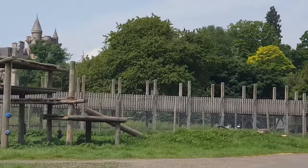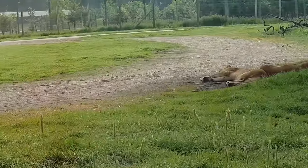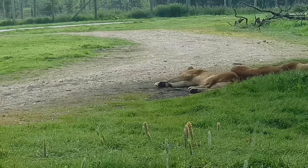I have been to see the sea lions a few times, and normally when you go and see them during the day they're sleeping, but sometimes you get to see them being fed and they kind of walk around a little bit, but they're not the most active animals in the world.